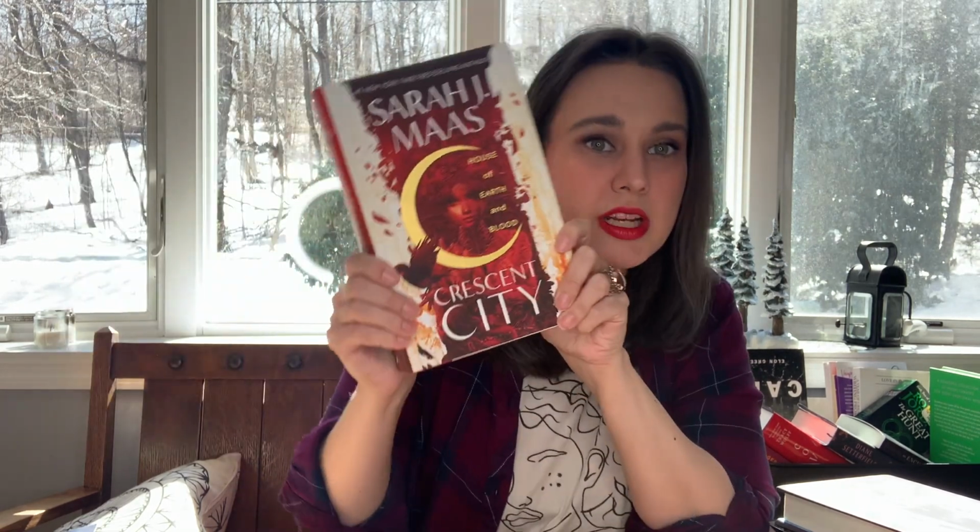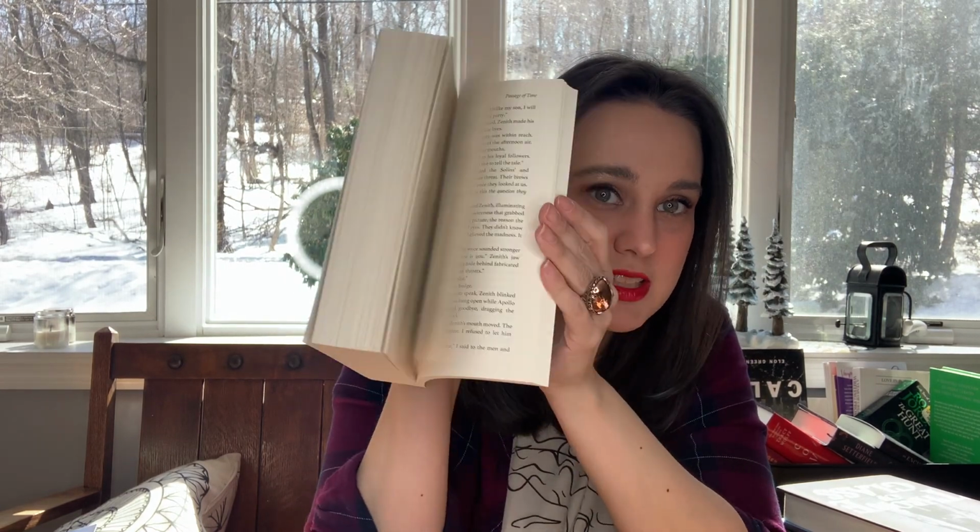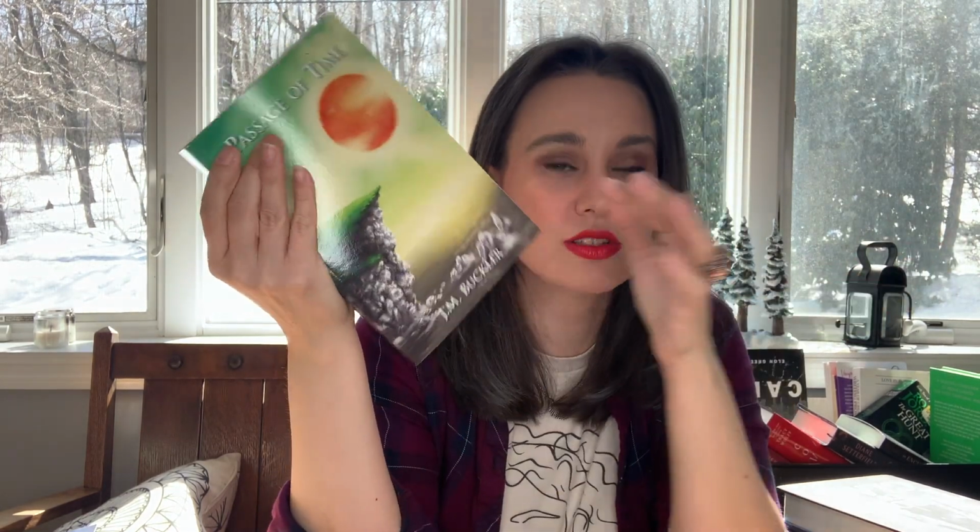I am rereading Crescent City because a couple of my friends hadn't read it. And so I thought, hey, I'll reread Crescent City, not thinking that I was going to be doing a lot of these things at the same time. I'm about 50% of the way through this. And then I really want to finish the J.M. Buckler series, and Passage of Time is enormous. So those 3 are like my main focus.